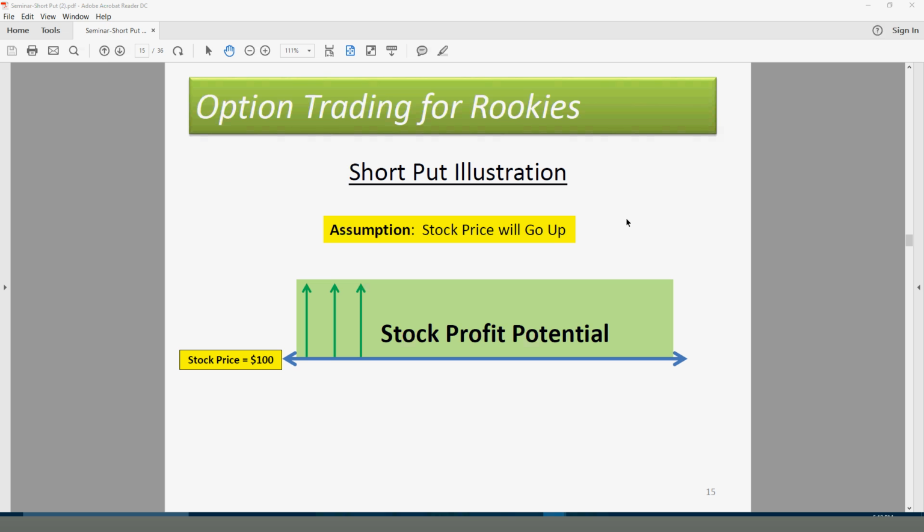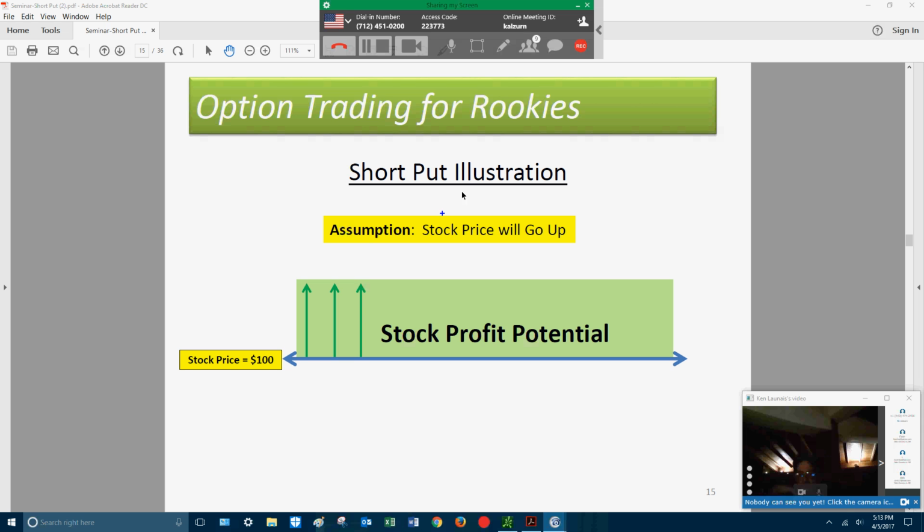So, short put, what is it? A short put is just a put that we sell, and our assumption is just like buying stock. Our assumption when we do naked puts or short puts is we believe the stock price is going up. So if I were to buy a stock at $100 a share, what happens when the stock goes above $100? Obviously, everything above $100 is my stock profit potential, right? If it goes up $1, I make $1 per share, etc. 2, I make $2 per share.